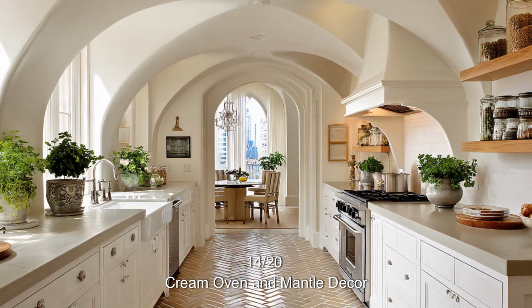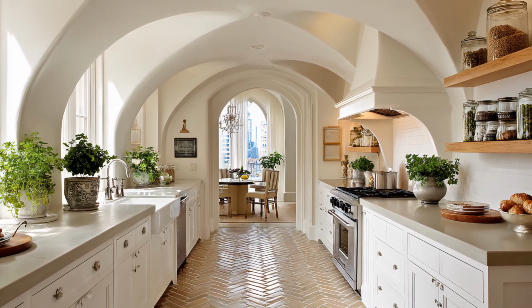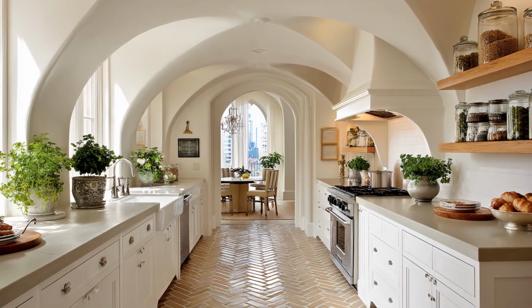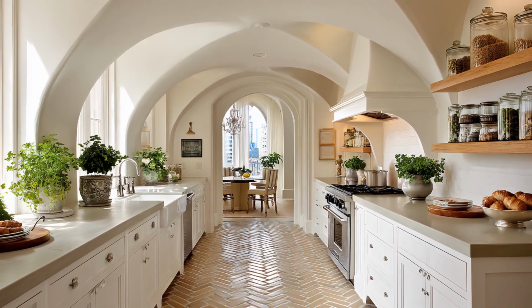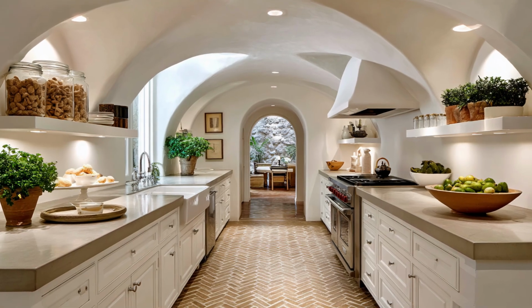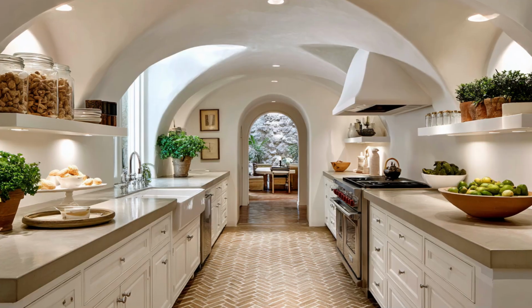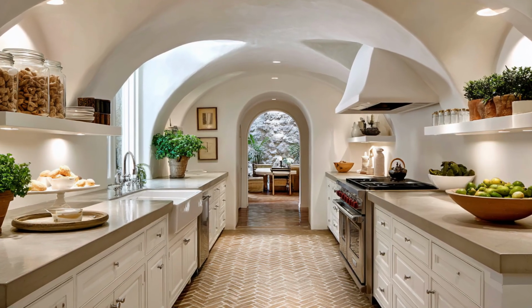The oven, with its enamel finish in soft cream, nestles between two shaker drawers. Above it, a mantel shelf holds enamel jugs and dried wheat, lit from above by discrete spotlights. The camera lingers on the craftsmanship of the joinery, seamless and full of soulful intention.